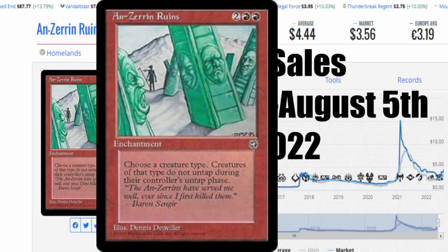2 red, 2 other. Choose a creature type. Creature of that type, don't untap. That's brutal. That is brutal in Commander. Put that in your Goblin deck and just smash into some Elves, and they never get to untap. You see what I'm talking about?